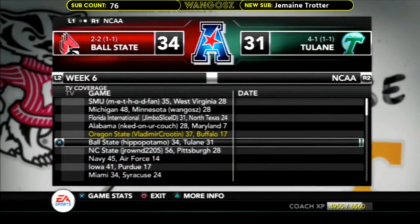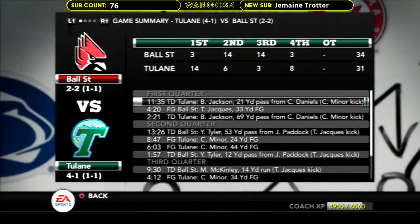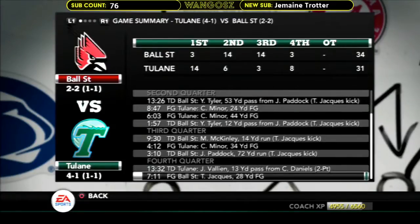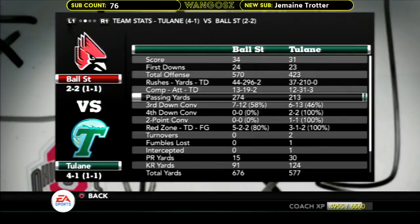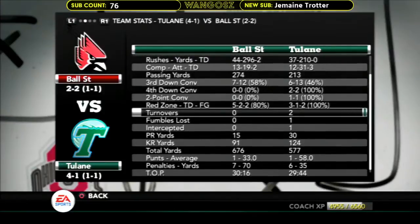Ball State 34, Tulane 31. Tulane went up 14-3. Ball State dominated the second and third quarters, and Tulane made a bit of a run in the fourth. A Ball State 28-yard field goal, 7 minutes left, counted for the difference. Ball State racked up 570 yards of total offense, which is absurd. 296 rushing, 274 passing, 7 for 12 on third down. Only 80% in the red zone, but they didn't turn it over.